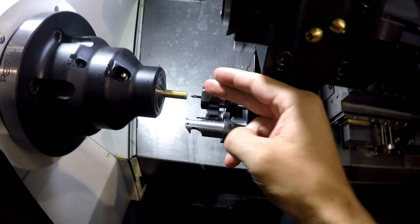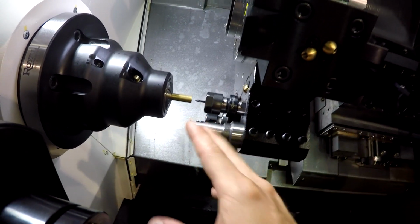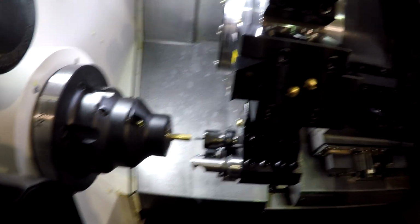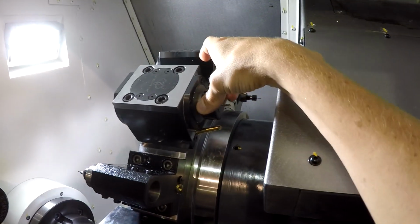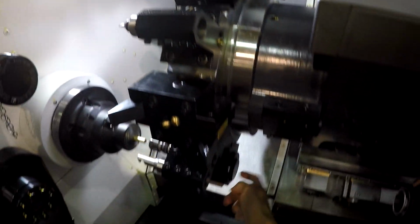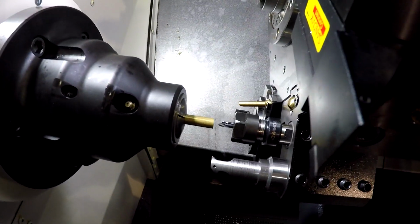So we're learning how to use two tools in the same position and how to touch it off and make it all be genius like that. I've got my 4 live tools, 1, 2, 3, and then 1 down here. And yeah, it's getting real close here. Having a lot of fun.